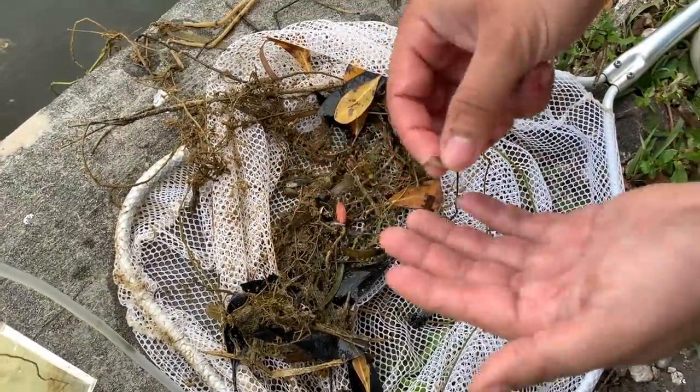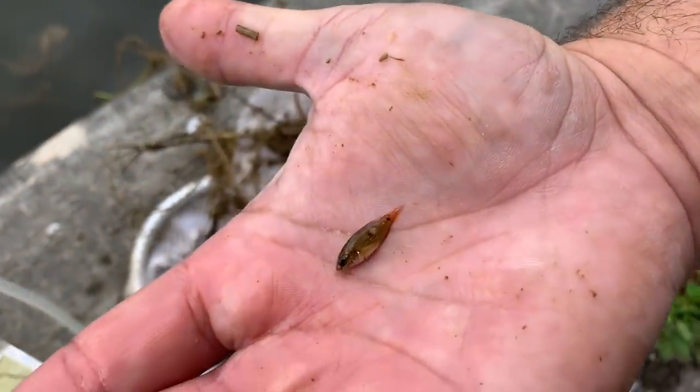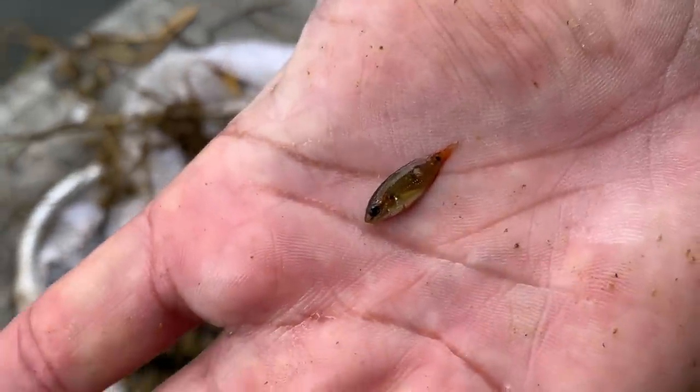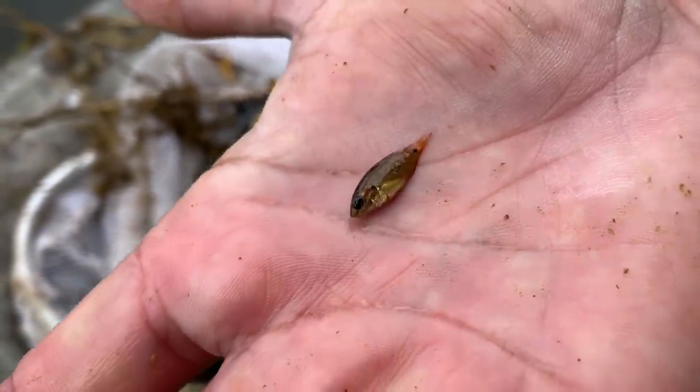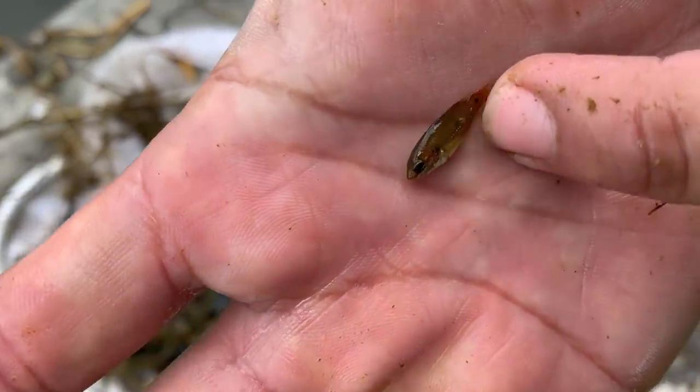What is this? Oh my god. What is that? It's a baby Mayan. Oh, it's cute. It looks like a baby Mayan or a baby jewel cichlid. I think I'm gonna go with cichlid, possibly. And this guy has a little tick on him.